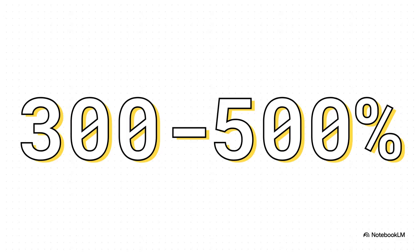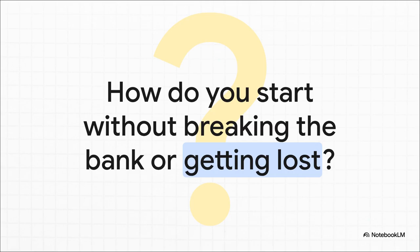Okay, let's just start with this number. No, that is not a typo. This is the proven return on investment that businesses, real businesses, are seeing when they strategically bring the right AI tools into their operations. We are talking about a massive, tangible impact on the bottom line. It's a game changer. And that's the big question, isn't it?